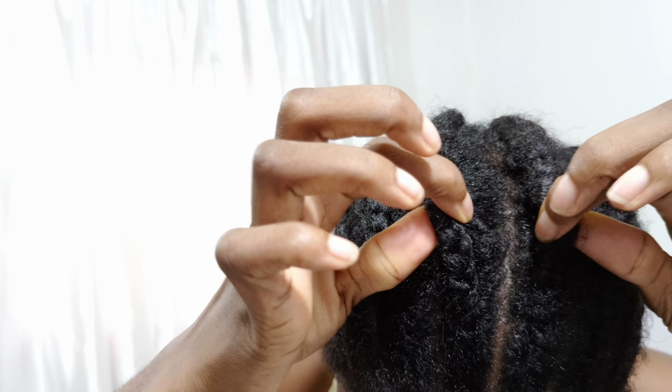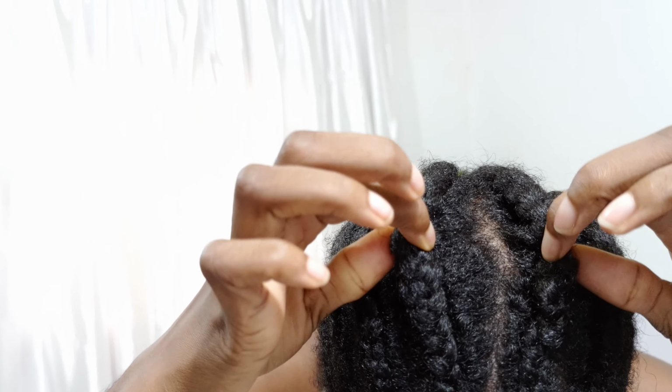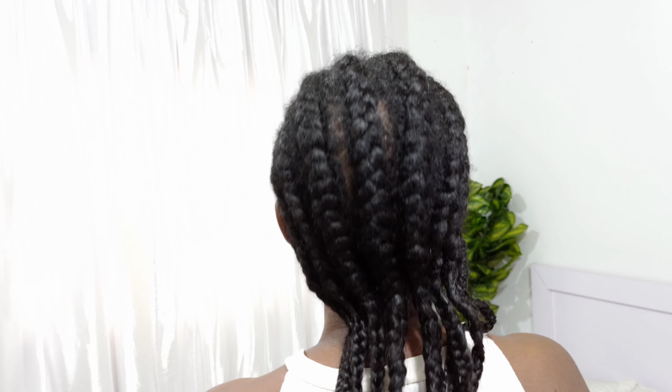So this is how it is so far, the new growth we have so far. I'm just going to show you guys the back now. So this is how it looks.